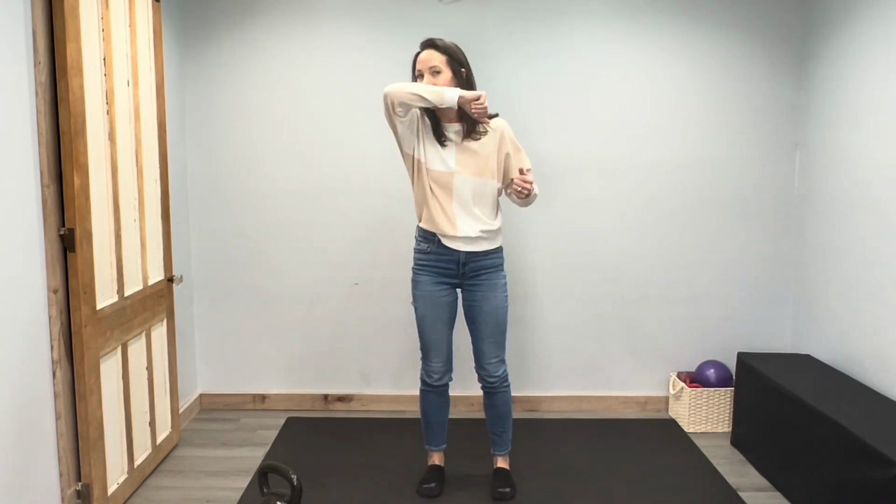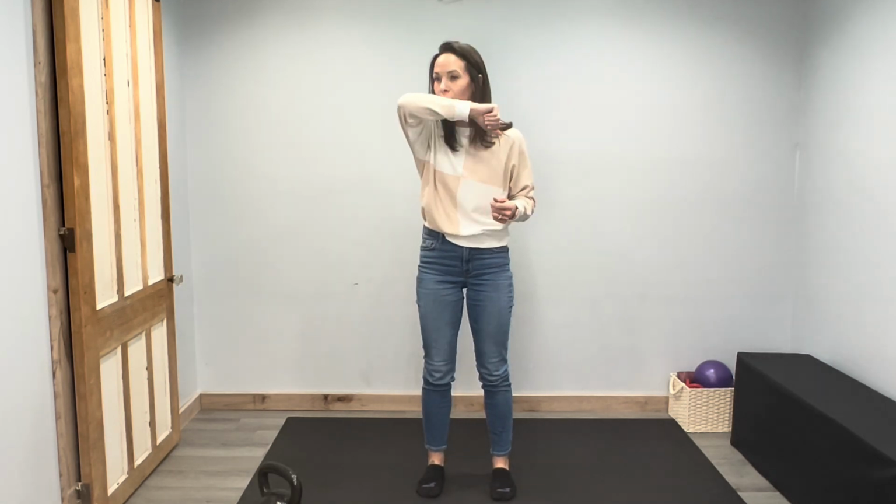So when we sneeze or when we cough, we typically hunch over because we're trying to catch that sneeze or we're trying to catch that cough. And so when we hunch over in that position, whether we're going to catch that sneeze or we're going to catch that cough, we're putting a lot of pressure down into the pelvic floor.